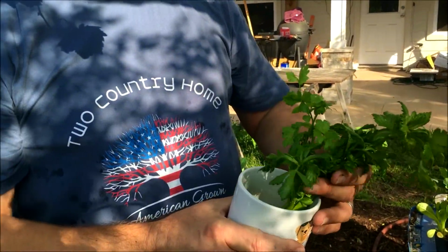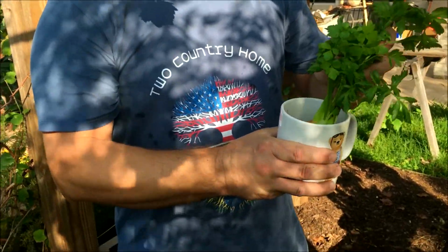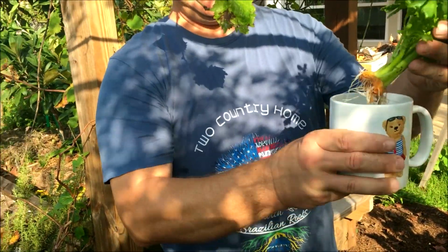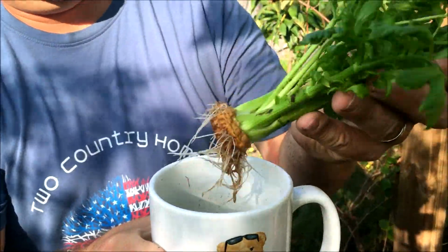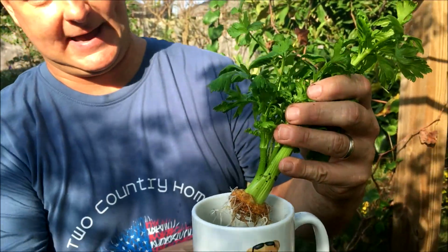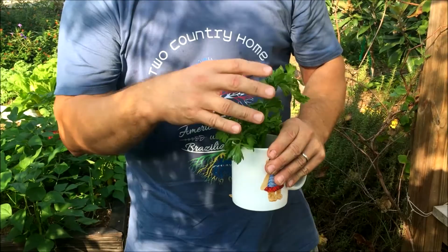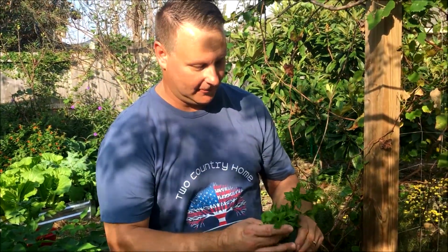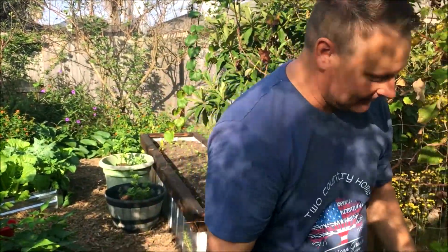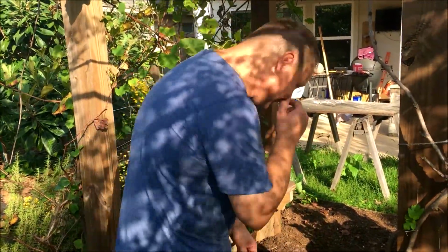This was a celery plant that we bought from the store. I used most of the celery, and then I put it in some water, and as you can see, it's grown out some roots. This took about a month and a half. Last year I planted this in the garden, and it did really well. So we're going to try this compared to the celery, sorry, that we planted from starts, and see how it performs. So we'll be planting that out a little later today.